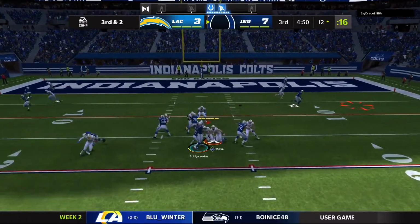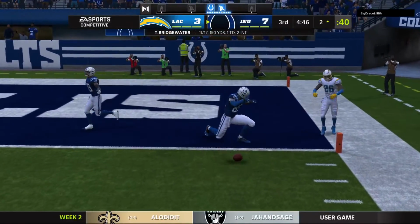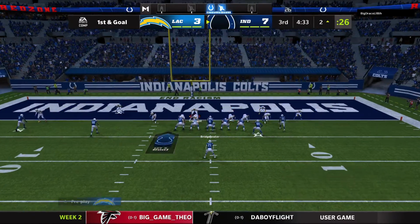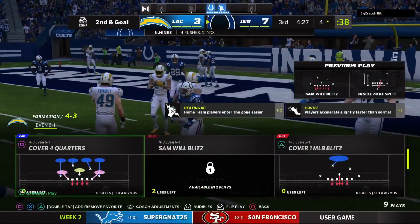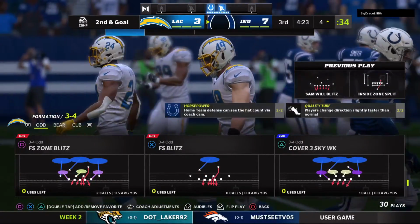Bridgewater on 3rd and 2. Got this complete to the tight end Pitts. And the Colts are going to have 1st and goal coming up as they're able to convert there on 3rd and 2. Hines. And this one will wind up with him losing yardage back to the 4-yard line. That's going to go as a loss of 2, and it'll be 2nd down.